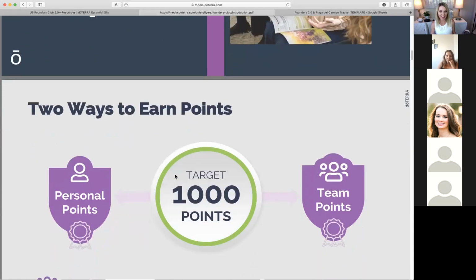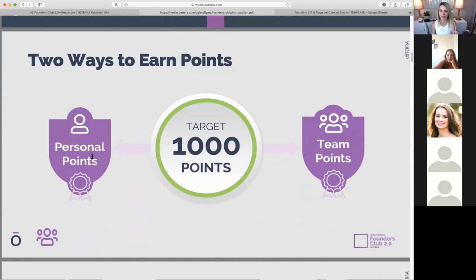So, okay, you have 2 different ways to earn your points. You get personal points and you get team points. You have got to hit 1,000 points to earn a spot as a US Founder 2.0. Now keep in mind, there are 200 spots. So that's actually quite a few spots that are open for people. This competition does not even start until May 15th, so you legitimately have a full week to map this out, create a plan, and we'll kind of go through, again, what I'm doing in this next week to implement that.